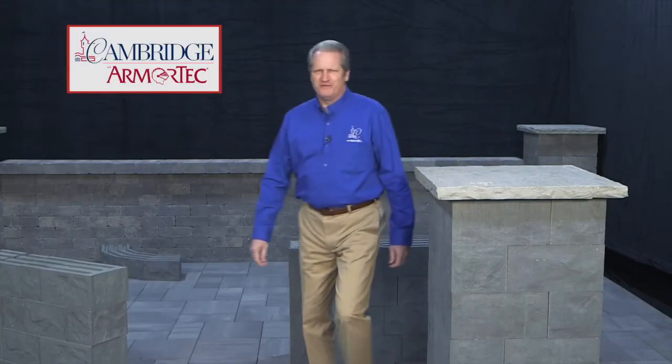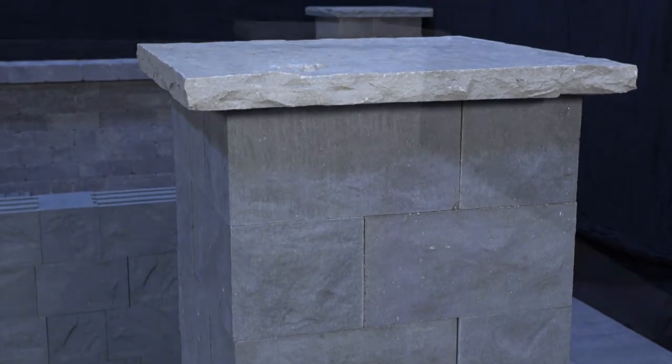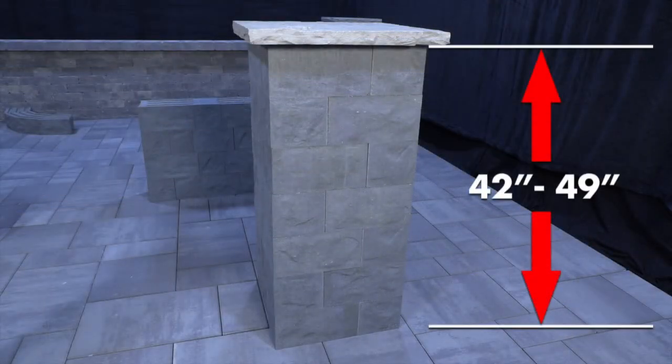We also offer an Omega natural stone column kit that produces a beautiful 22-inch square column. You can build this column 42 to 49 inches high.